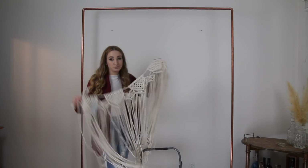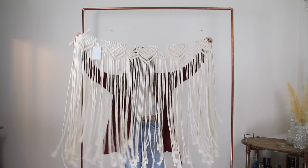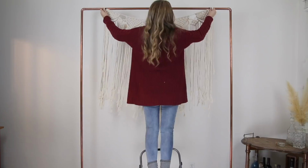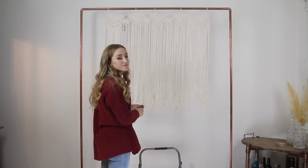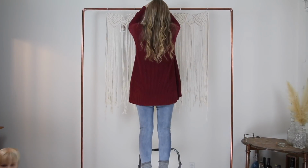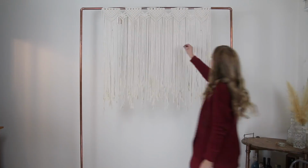Next up on our list is a macrame backdrop. Now, I don't know if you've ever been on Pinterest, but these things are all the rage right now. They're also ridiculously expensive, and with good reason. Macrame takes a long time to make, so to find one for $40, I had to jump on it to see if it would be worth it.